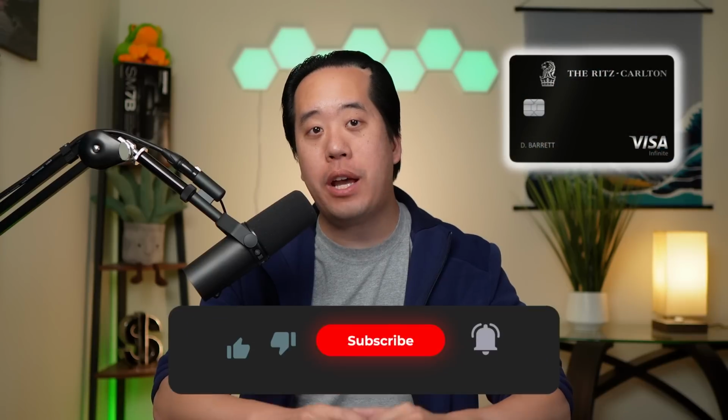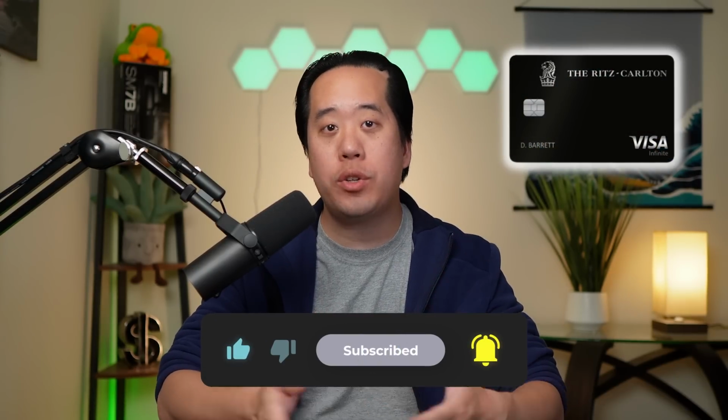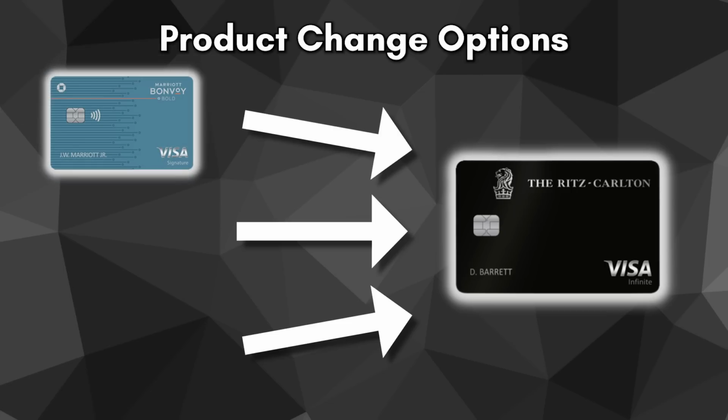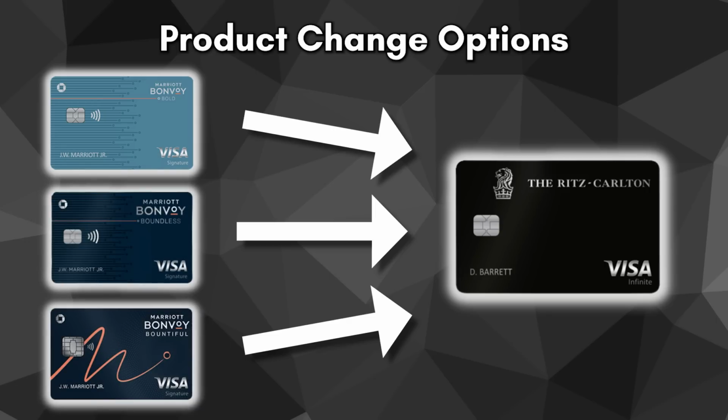Now, as you can't apply directly for the Ritz Carlton card, there's no sign-up bonus either, but you can still get a sign-up bonus while on the path to getting this card, and here's how you can do that. The Chase Ritz Carlton card is available via a product change from other Chase Marriott Bonvoy cards in Chase's current credit card lineup. And the three available options are the Chase Marriott Bonvoy Bold card, the Chase Marriott Bonvoy Boundless card, and the Chase Bonvoy Bountiful card.